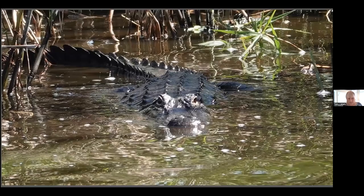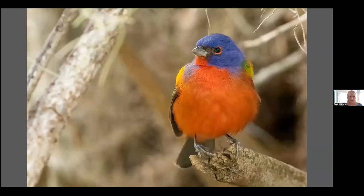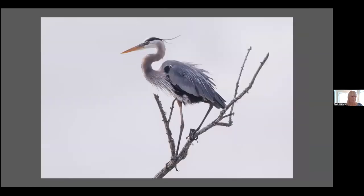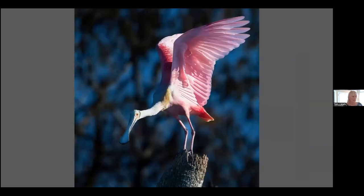An American Alligator, Lake Jessup. Don't forget, look up. Pine Trees, Moss Park. I Am Beautiful, Painted Bunting, Circle B Bar Reserve. An Ibis Portrait, White Ibis, Gemini Springs. Surveying the Land, Great Blue Heron, Lake Apopka Wildlife Drive. Pretty in Pink, Roseate Spoonbill, Orlando Wetlands.